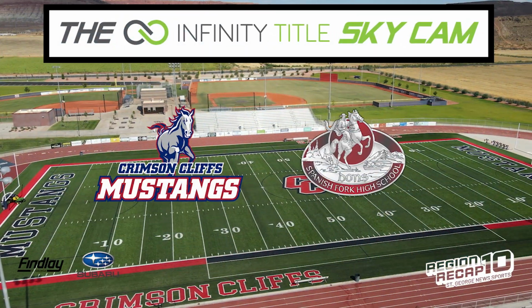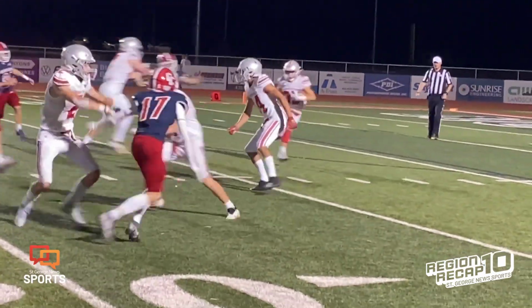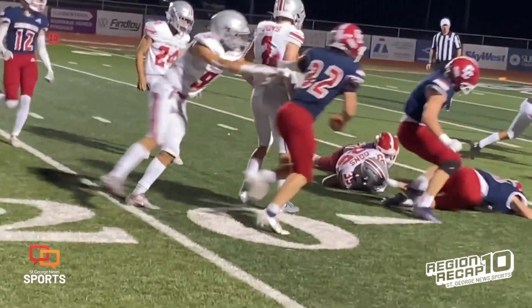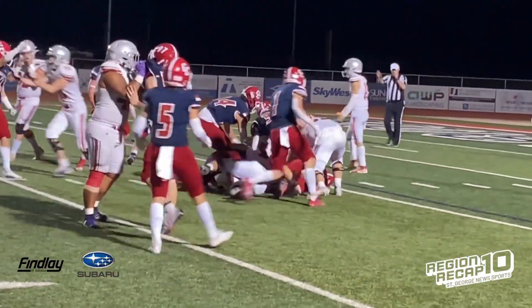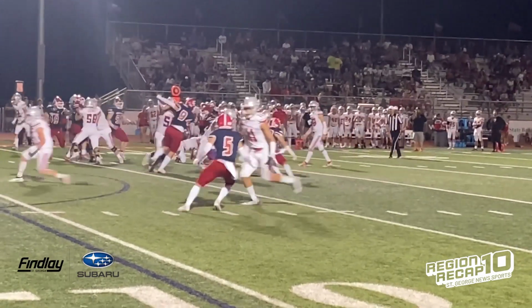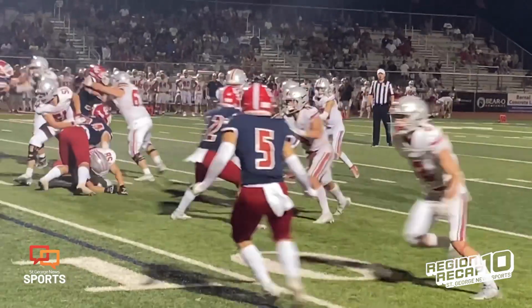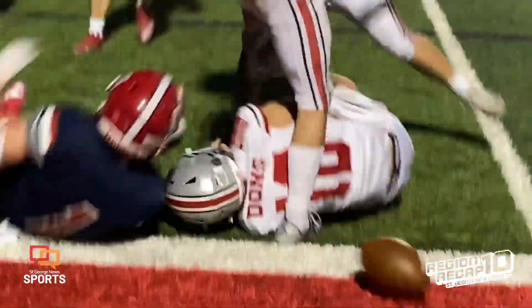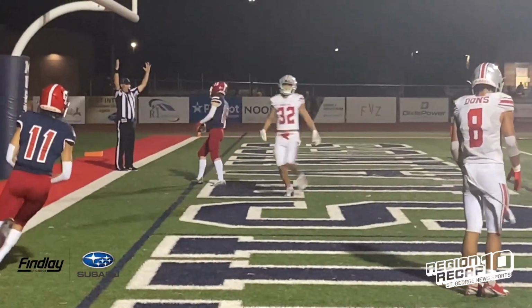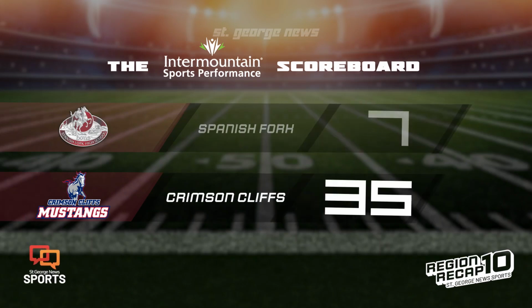Over at Crimson Cliffs, the Mustangs took on the Spanish Fork Dons. It was all about defense as the Mustangs smothered Spanish Fork. After Tyler West took the second half kickoff 88 yards for a Mustang score, Crimson Cliffs let its defense take over and secure the win. Here's Mustang safety Jay Sweden lowering the boom on one of the Dons. Quarterback Steele Don found Owen Peterson on this touchdown pass to put away the visitors from Spanish Fork. The final score, Crimson Cliffs 35, Spanish Fork 7.